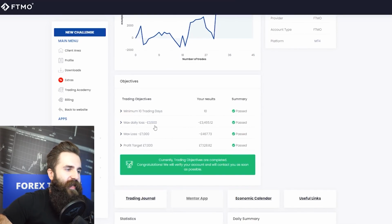Now what is quite interesting is that this trader was quite close to hitting his or her max daily loss limit, which is 3,500 pounds. So this trader still had like 35 pounds left to not breach it, which is not that much, but if this trader is using stop losses, that really shows that this trader does have the discipline.